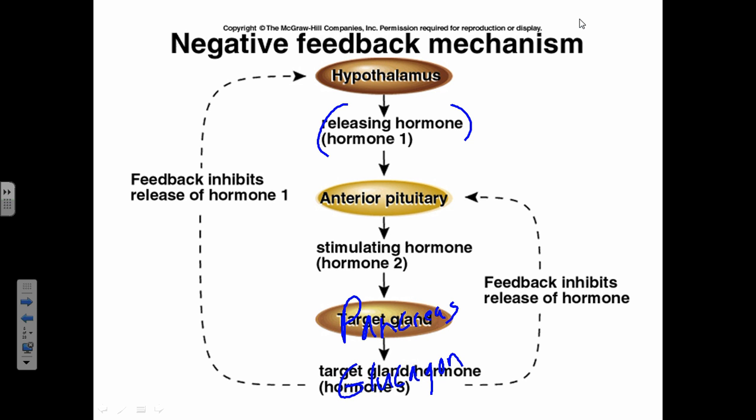But the pituitary is also sort of like a boss, not the main boss, but the second in command boss. He's not going to do a whole lot of work either. He's going to tell somebody else to do it. So he sends out an order himself. It's called a stimulating hormone. And it goes out to the target gland, which in this case we're going to say is the pancreas. And it says, pancreas, blood sugar is too low. You need to take care of it. Pancreas says, yes, sir. Releases glucagon.